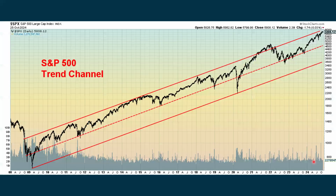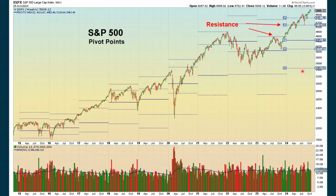And this is a trend channel going back to 2009, still coming up to the upper end of this trend channel. That's positive. And I stopped showing this in the daily video because it's like, what new can I say until something happens? But these are the pivot points, and we're well above this R2 level. We had a slight down week. That's why you see the red bar. But this is still looking pretty solid for the year 2024.